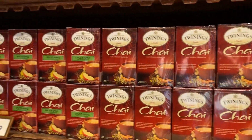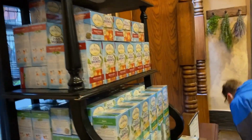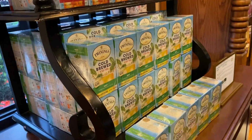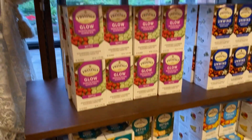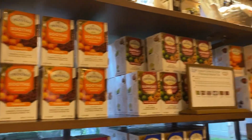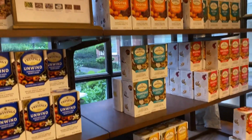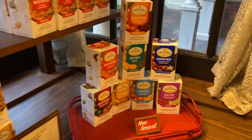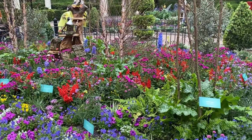Pumpkin spice. Spiced apple. Ultra spice. Here's some more from the garden. I know, not all of them are outside, but there's a lot in here. Here's some more.